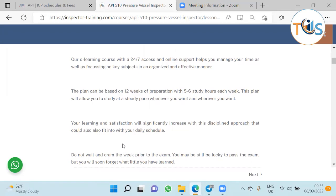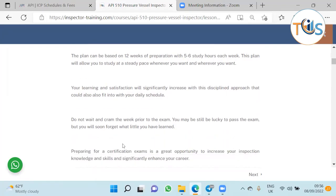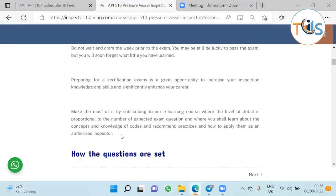This would significantly increase your effectiveness, and it's a very disciplined approach. If you have a daily schedule, just 1-2 hours a day would go a long way during the exam. So we don't recommend that you just wait till the week before the exam, attend the classroom training, and pass the exam, because there's a lot of information you're going to process in a short period of time. And even if you pass the exam, you'll forget most of it. The faster you learn, the faster you forget normally. So let it soak and take a steady and slow approach.